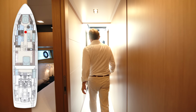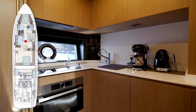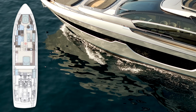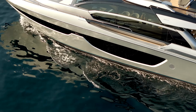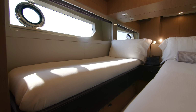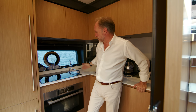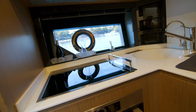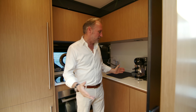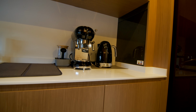Further aft still, we have the galley. Something I like about the Riva design is that on the exterior, that long window looks very, very sleek. And on the interior, it offers a practical purpose. Even the small twin cabin has got really good lighting because of the big window, and also here in the galley. As you'd imagine, it's great top-end appliances, beautifully appointed, everything that you really need on a 76-foot yacht.